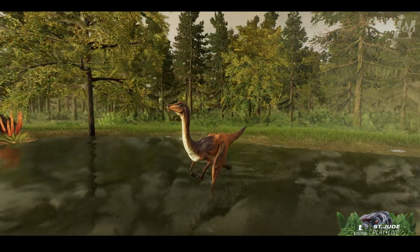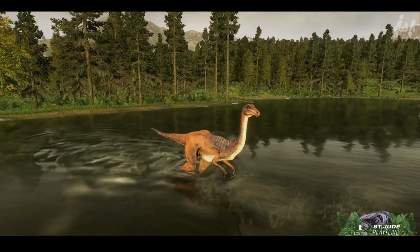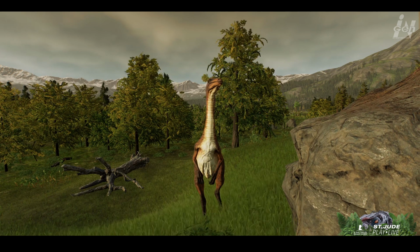This would have influenced behavior as well, with adult Gallimimus potentially using its wing-like structures for courtship, display, and brooding, features absent in juveniles.